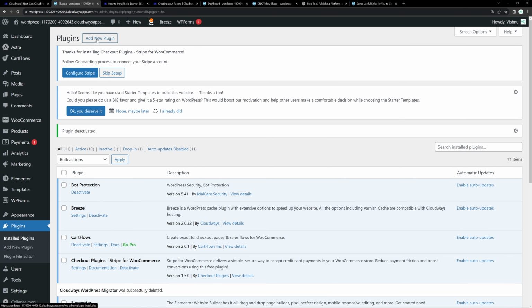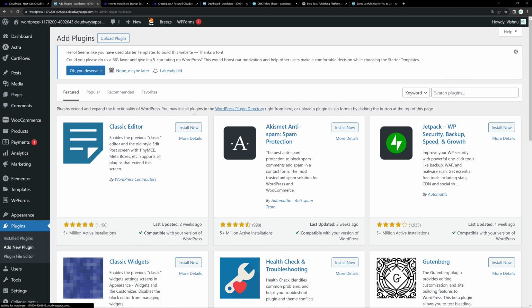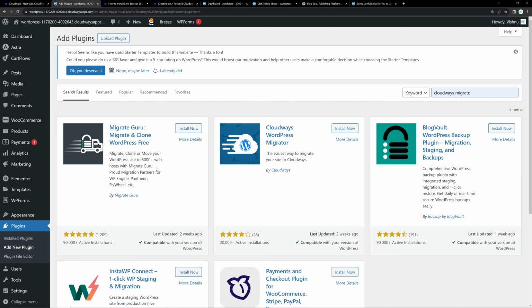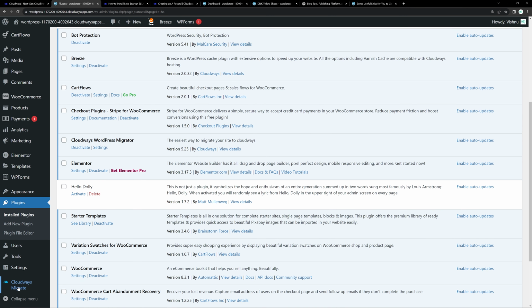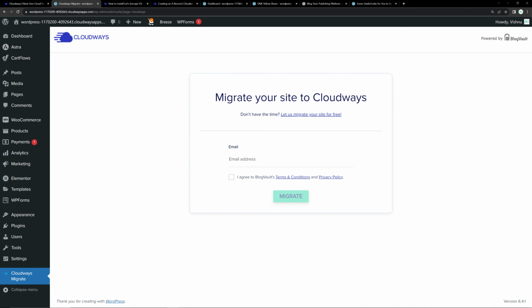Let's go to add new plugin, and here we can search WordPress Migrate. And yes, this is the plugin. Let's install it. You can see it is by Cloudways. Okay, click on activate. Now we can go to the plugin that is here. So now we have to give an email here and click on agree, click on migrate.